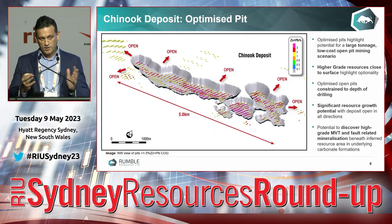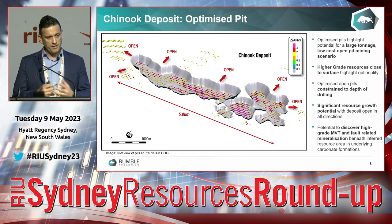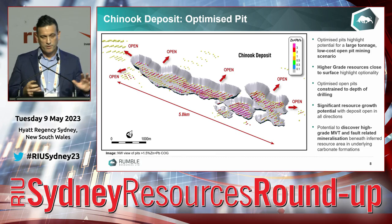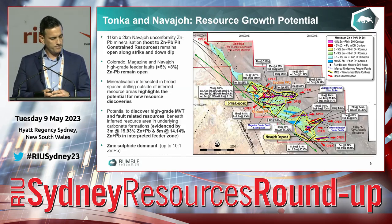When you look at this pit-constrained resource, it'll be quite obvious to you, or maybe it's not, but the feeder zones is where the mineralisation is constrained. So it's constrained to the Callatan into the Chickaman feeder zone. You'll also see that there's actually a shallow component to the higher grade, so if we wanted to get into an early stage high-grade mining scenario, there is that possibility. That resource is only constrained to the drilling we've done to date. It's open in all directions.